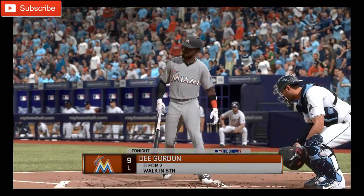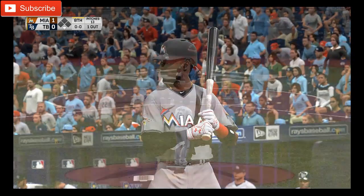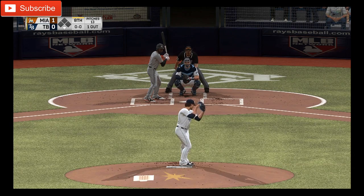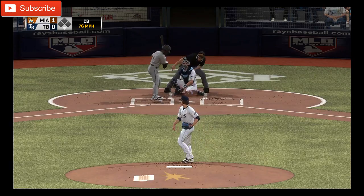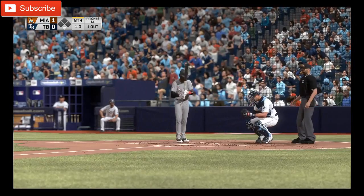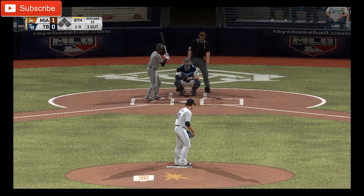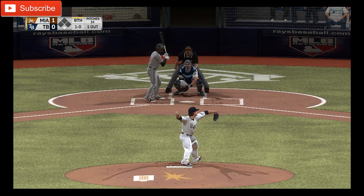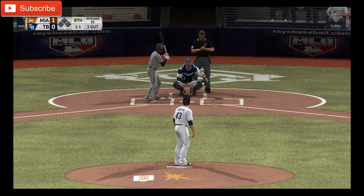Now batting. Ready for another chance? D. Gordon. 0 for 2 with a walk for him so far. Comes set. Here's the 0-0 pitch, and here's a first pitch curveball that bounces on him there. It's ball 1. Bases are empty, 1 man out. And a strike to even the count. 1-1.